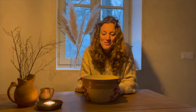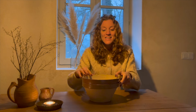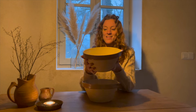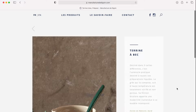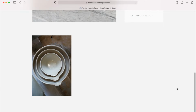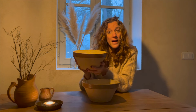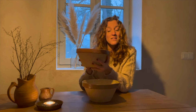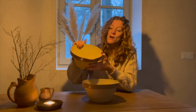And then I wanted to show you these, which I've finally been able to find, and I found two at the same time from an old lady here just 10 minutes away from where I live. And these are as well from Digoin, Manufacture de Digoin, and it's called a terrine à bec, which is just a bowl with, I don't know what that's called, a little spout for anything liquid. So for either making a batter or mixing liquid ingredients or anything that you're using for baking and you just want it to be easy to take it out of the bowl.